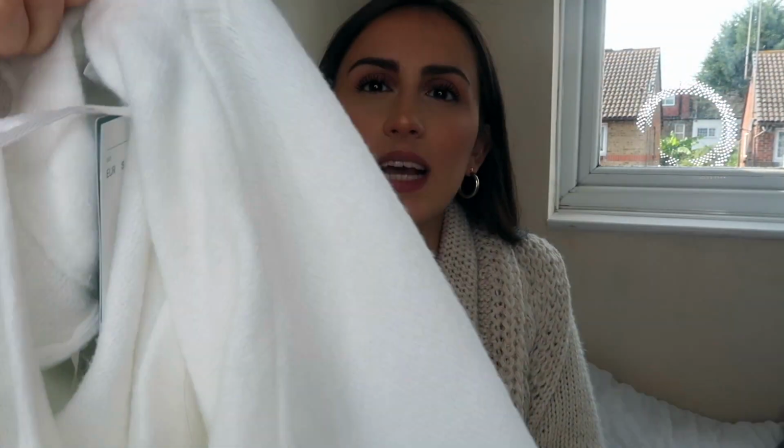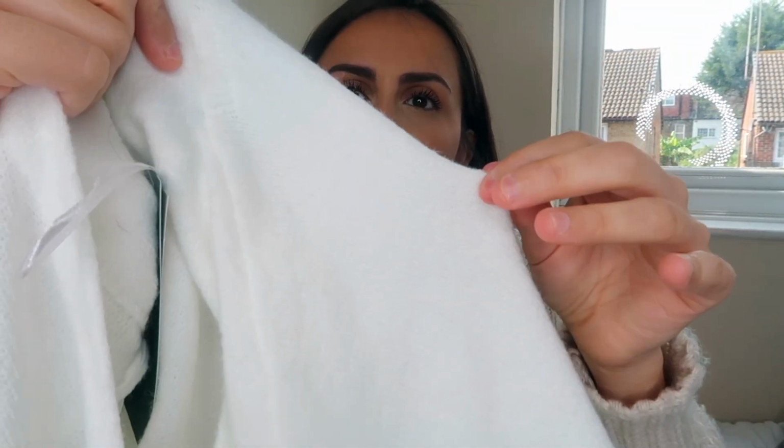I'm just going to give you a close-up of the material because I'm really rubbish at explaining materials. So it's kind of this fluffy material, if you know what I mean, but it just wasn't as soft as I'd hoped it'd be. And also with white, it just collects on my hairs because I've got such dark hair.